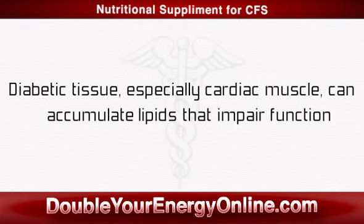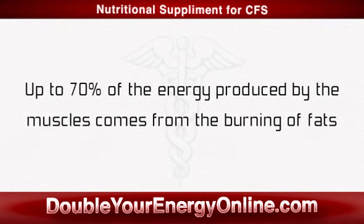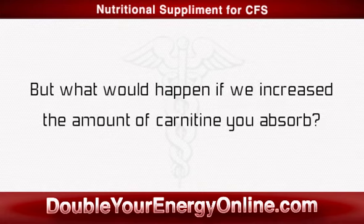Diabetic tissue, especially cardiac muscle, can accumulate lipids that impair function. Few people seem to realize that fatty acids are the primary fuel for the muscles, including the heart. Up to 70% of the energy produced by the muscles comes from the burning of fats. Since the heart is our hardest working muscle, it is no surprise that carnitine improves myocardial metabolism.